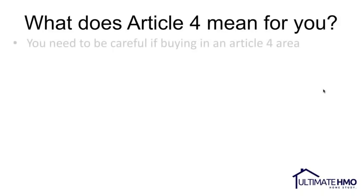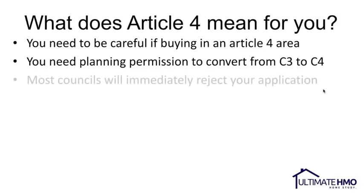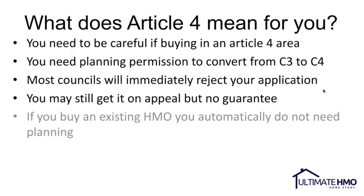So what does Article 4 mean for you? Well, you've got to be very careful if buying in an Article 4 area. You would need planning permission to turn from C3 to C4, so from a normal residential into an HMO. Most councils will immediately reject your application. Now, that doesn't mean you can't appeal. You can appeal, and if you meet all the planning criteria, you might actually get planning permission, but there's no guarantee. And so you wouldn't want to buy a house with the intention of turning it into an HMO only to find out it's Article 4 and you can't do it.